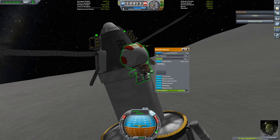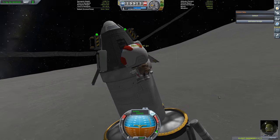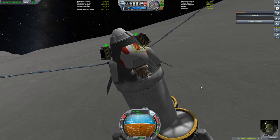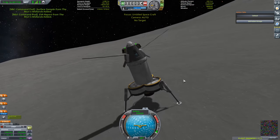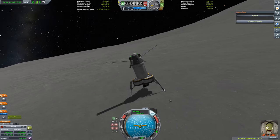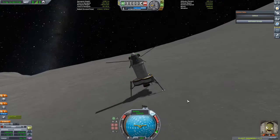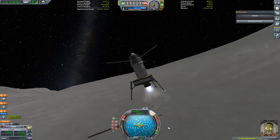We'll take an EVA report too. Although I'm doing this in sandbox mode, so it doesn't matter, but still. Now we'll board it and we are ready to go back from the moon. So here, this is the north, this is the east. We need to go there and check.